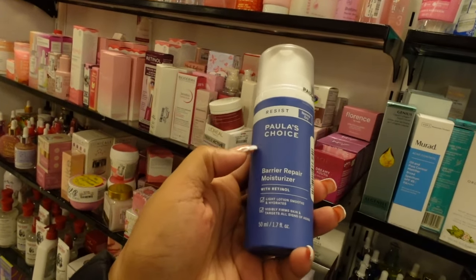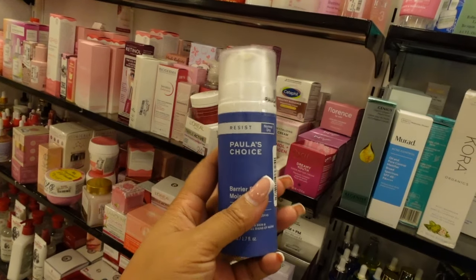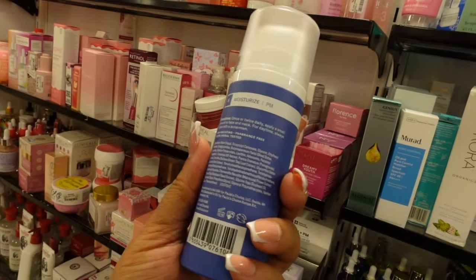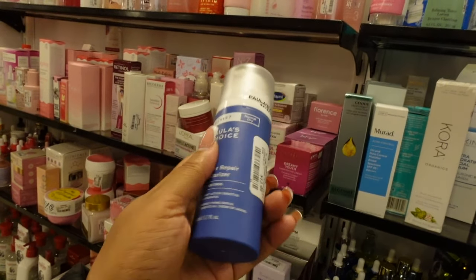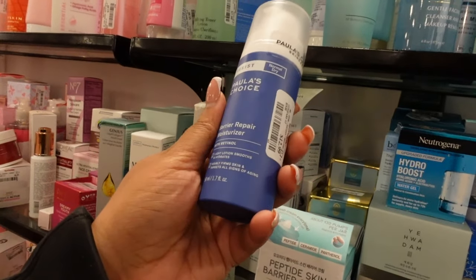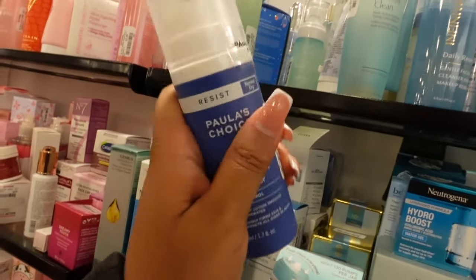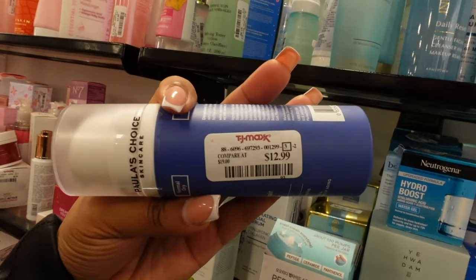I've been trying to figure out, because everybody be like, okay, well, the first signs of aging is your neck and your hands. So I'm just like, what are we doing about the neck? Isn't this with retinol? But I probably don't need this right now because I'm trying to get other things together. But I don't know, what are we doing about the neck? I think retinol is the best thing to use for that. And this is $12.99, so $13.